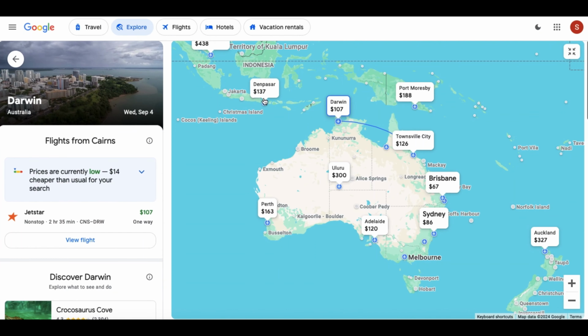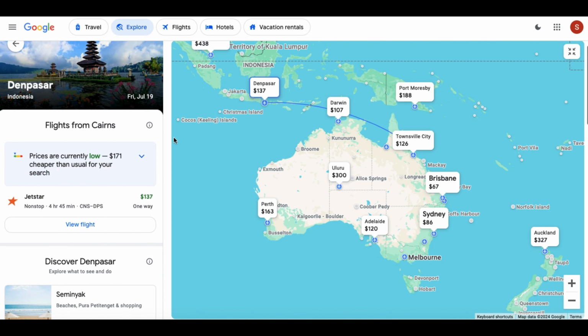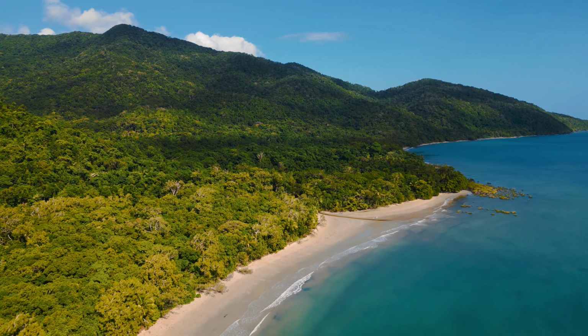Getting to Cairns is easy by plane and there will be plenty of direct flights available. Unless you are in Australia for months and road tripping the East Coast, driving will not be worth it. Since Cairns is such a popular destination, direct flights in and out of here are plentiful, making it an easy and budget-friendly choice. Well, there you have it, your basic guide to the Great Barrier Reef.